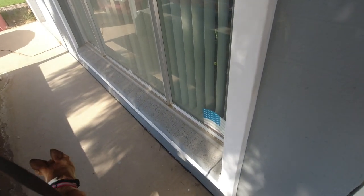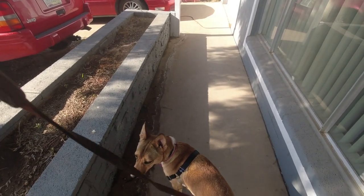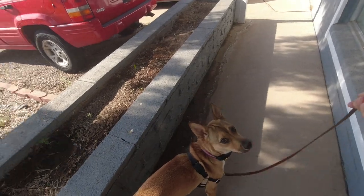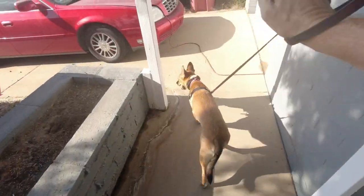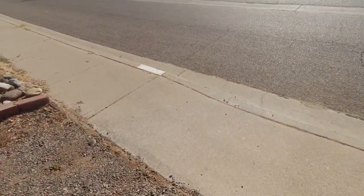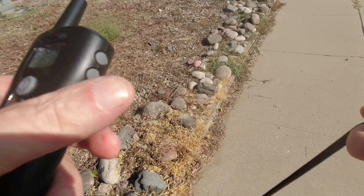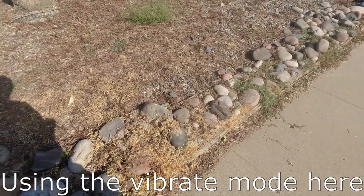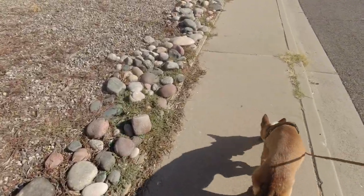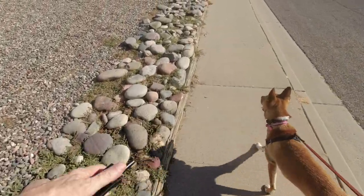All right, here we go. Let's see if the crazy little dog will behave. You behave now, crazy little dog. Come on, let's go. Is that okay? Come on, come on. No, no, no. All right, here we go. We got a dog coming up on us on the other side of the road. Let's see how crazy she's gonna get.